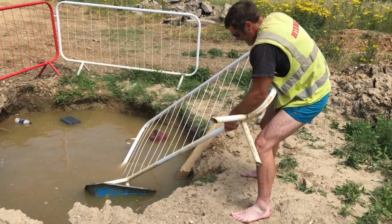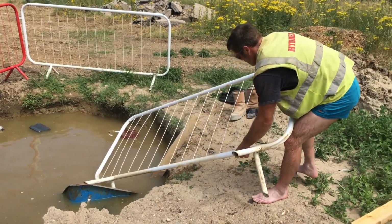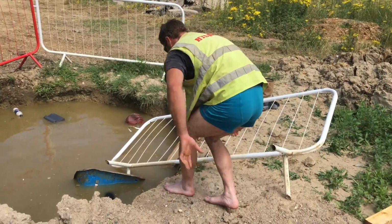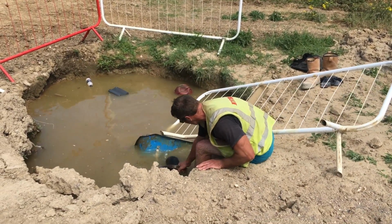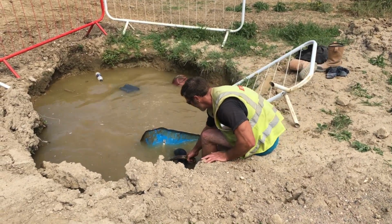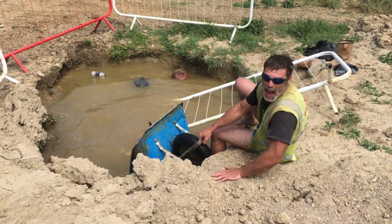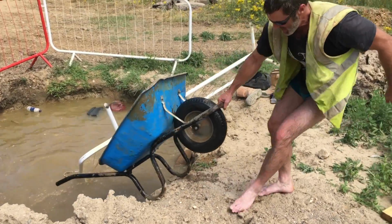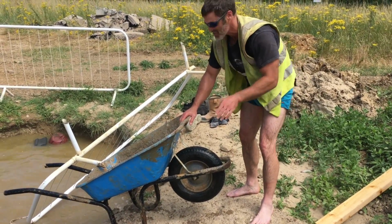As you can see, this wheelbarrow doesn't float very well either. Now, it's quite a hard procedure, but I'm going to attempt to pull it out now. Oh my word. Come on, baby. Yeah, I've got it on my foot. I've done it! The boss will never know. And that's how you test buoyancy and density compared to gravity, which is a load of rubbish.